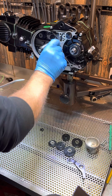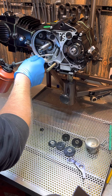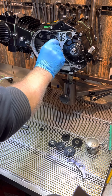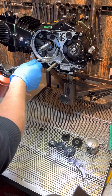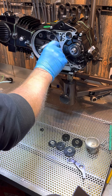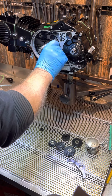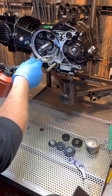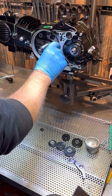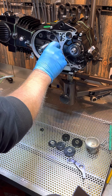Some of them take quite a bit of oil because you've got to pass it through the small aperture. That's it, we're getting there. It's really important you do this though, as I say, because that's it, we've got it.